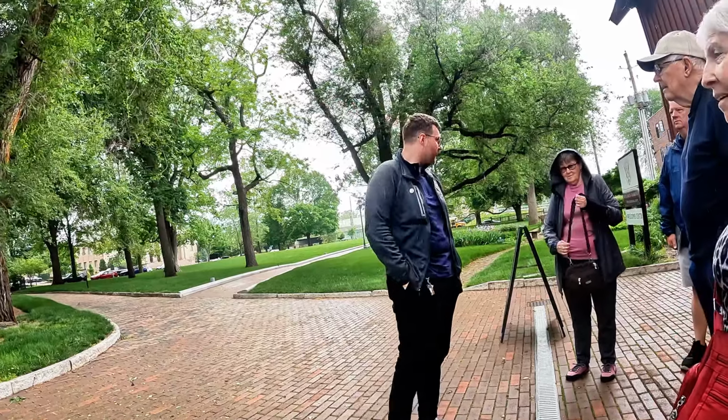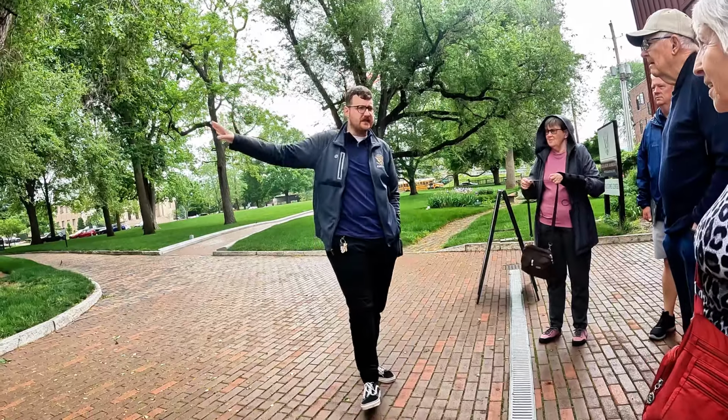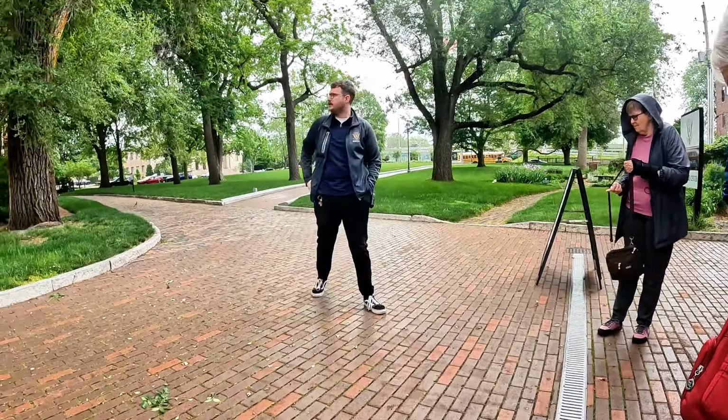Home, and then a little bit over 80% of everything you see inside was owned by the president, and more importantly used here specifically in this house. So here, let's come get out of the rain.